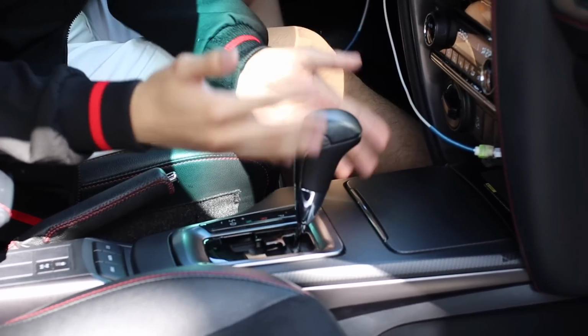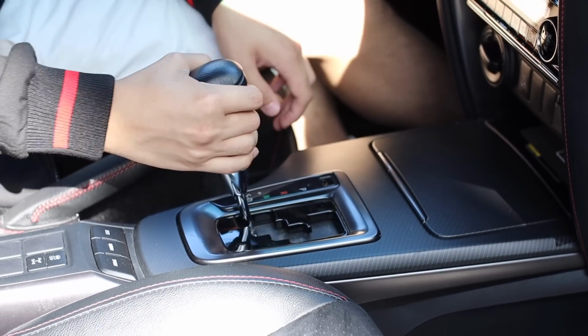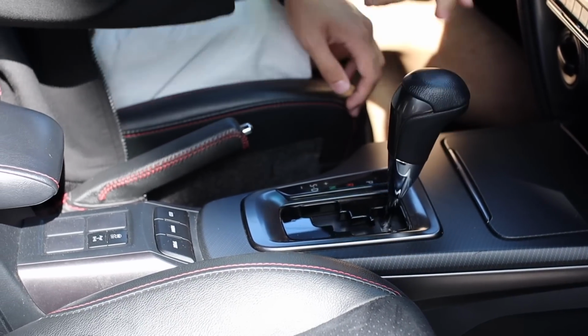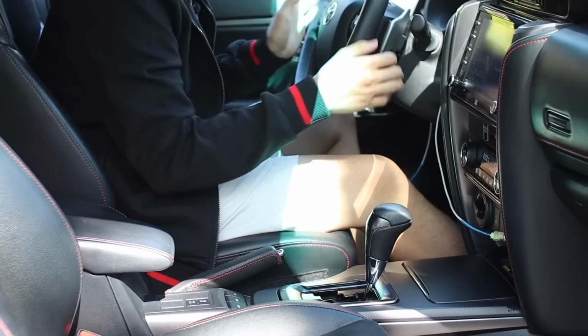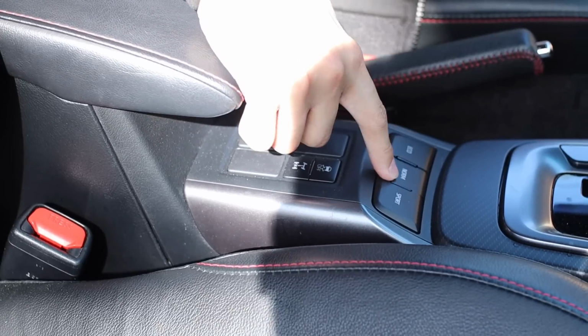But hey, let's go back to that shifter. It's a regular shifter with manual mode. Alternatively, you can shift with your very plastic but silver painted paddle shifters, and you also get eco, normal, and sport mode buttons right here.